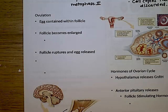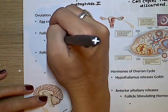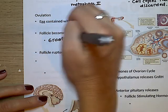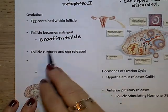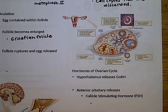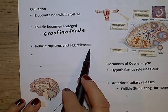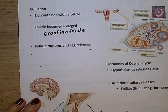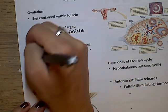All right, so ovulation, the egg is contained within a follicle, and just think of the follicle as like a little package for the egg, and the follicle will become enlarged, and it's called a Graafian follicle with 2 A's and 1 F. Someone must have made a great discovery to get that named after them. And then the follicle will rupture and the egg is released. I'll go over this in the diagram in a minute. And that empty follicle stays in the ovary and becomes the corpus luteum.